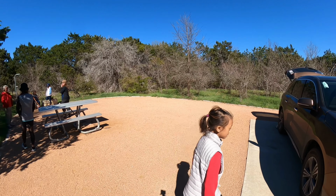So we're headed to the pond. This is called the pond trail, which is about 0.6 miles out, 1.2 miles total back. It's a beautiful day today. It's very mild.